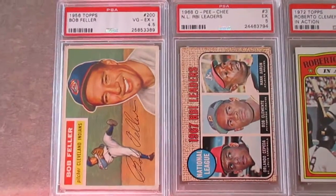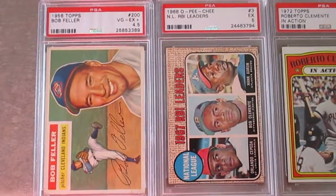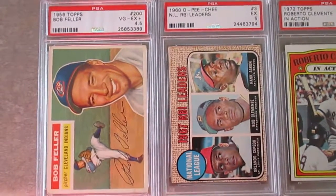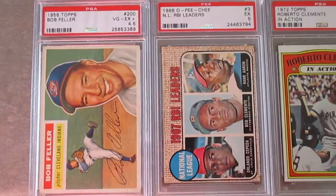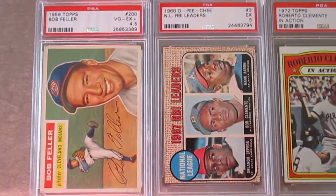And then another card I got from the PWCC auction would be this Bob Feller. This is Bob Feller's last year. So this is just a VG-EX plus, a 4.5. Still kind of cool. I like the 54 Topps, how they have the in-action photo in there.